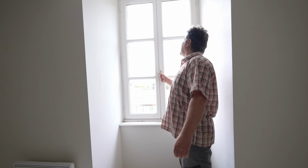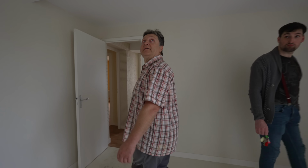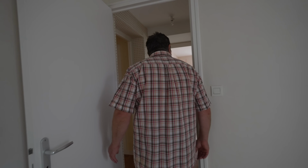You've got double glazed windows. It's all new plasterboard, ceilings. The electrics look good. The electric's passed in this apartment. Good. Yeah, it looks nice. Good size. This is just a makeover, really, isn't it? So that can be redone, can't it?